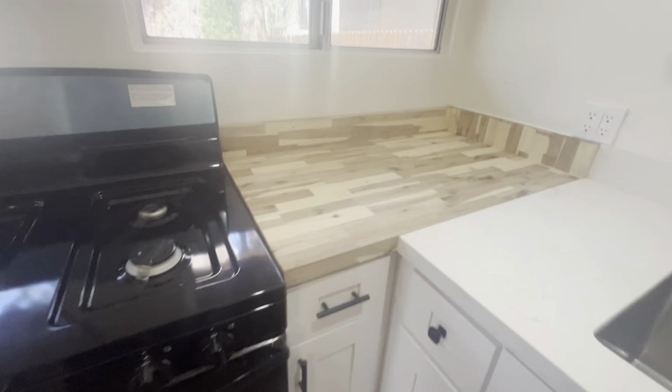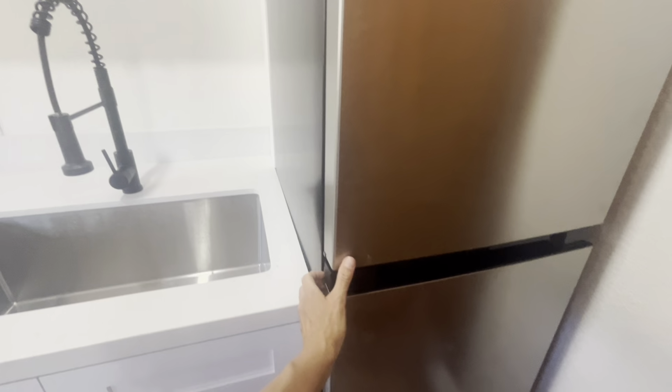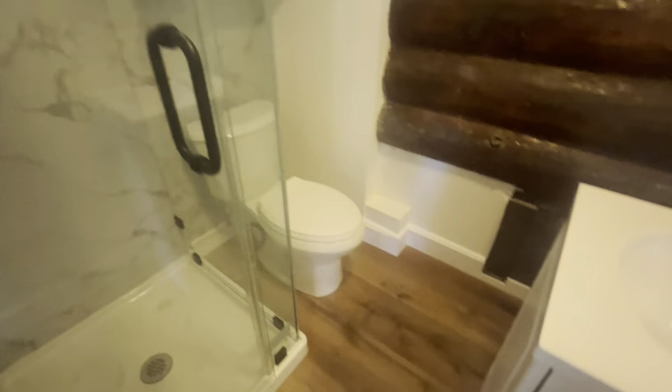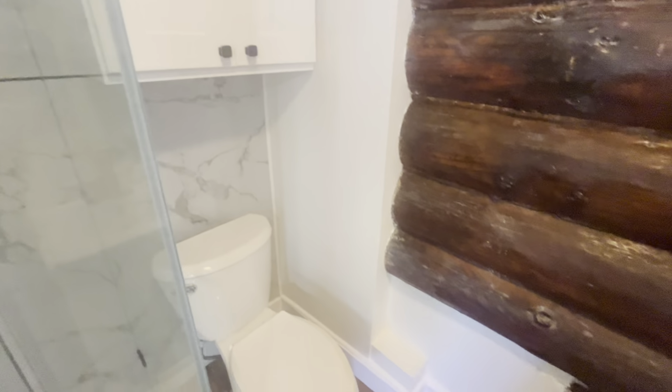And then we've got some granite quartz countertop, and just like a little apartment size fridge. And then you step up into another bathroom back here. We've got a full shower in here. Everything that you really kind of need.